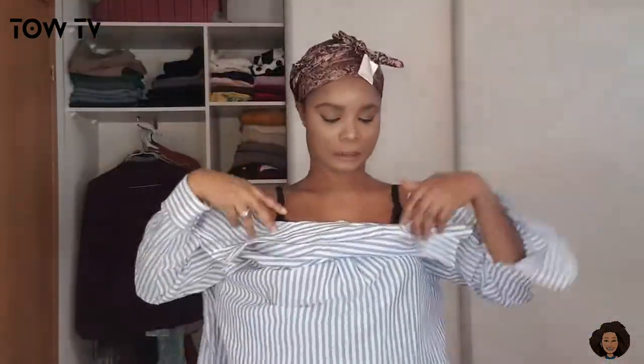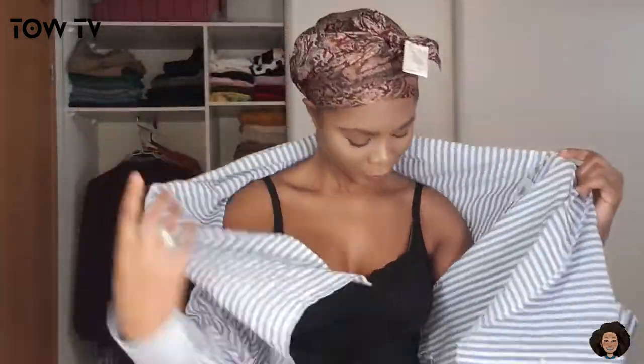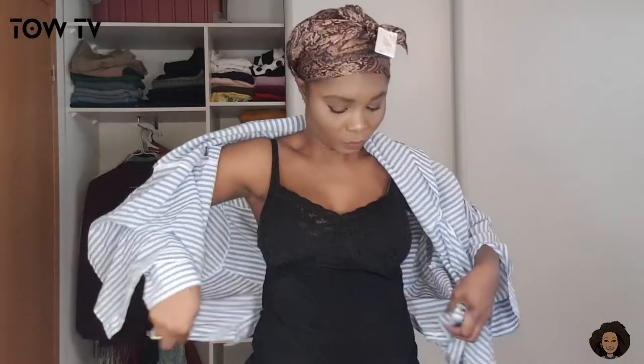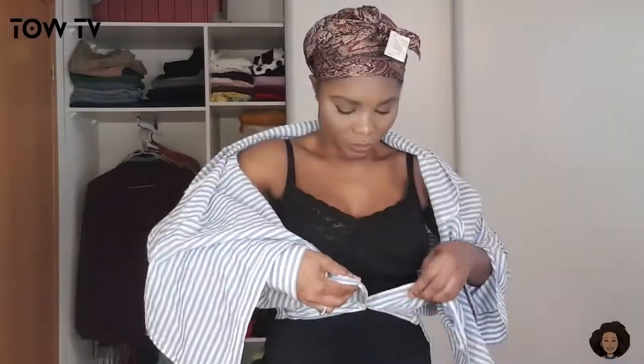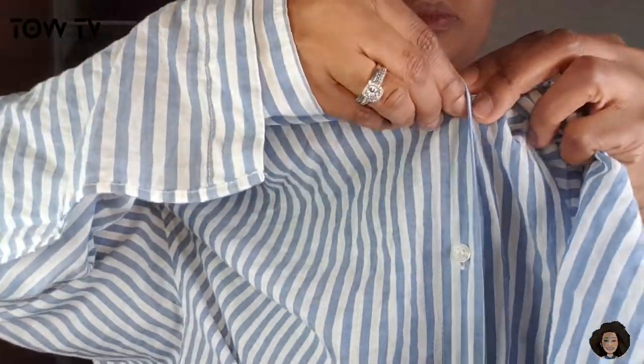You see what I did? So you have something like this. Then take it from here and wear it back like this. So you start to button from where it feels tighter. For me, the second hook feels tighter, so I'm going to start buttoning up from there. So you button like this, and like this. So you probably have something like this.